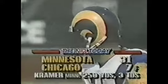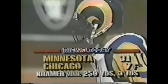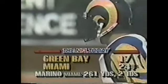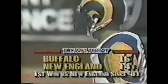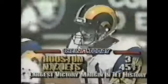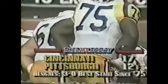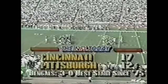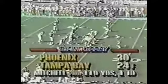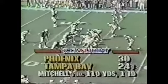Bring up to date on the scores. Many of them finals. A big day for Tommy Kramer. Dan Marino finally got on track. Well, you knew that was going to happen. There's no way you can stop Dan Marino all year. Largest victory margin in Jet history against the Houston Oilers. Cincinnati wins as well. New Orleans with another struggle. 2nd week in a row, but they won, and that's the main thing. It'll be 3rd and 7 now for the Rams on their own 27.